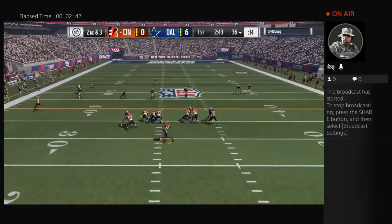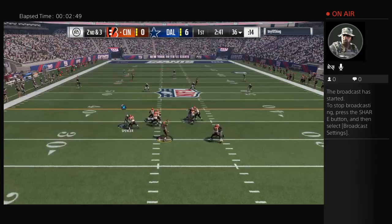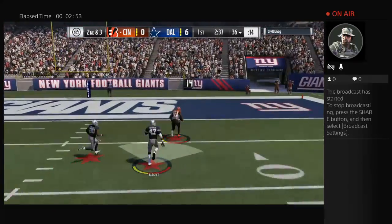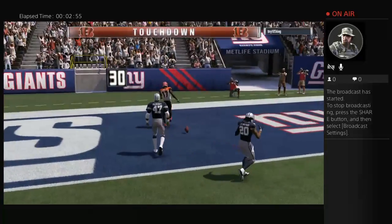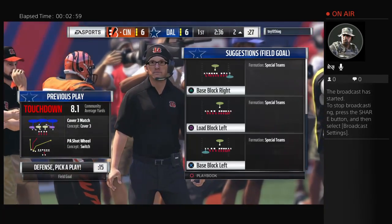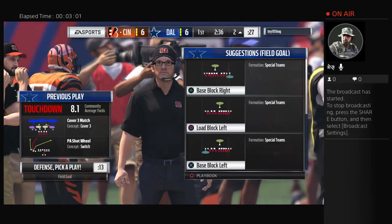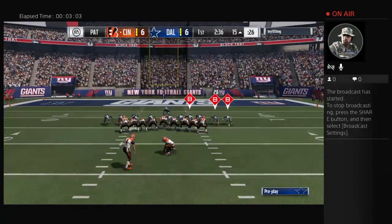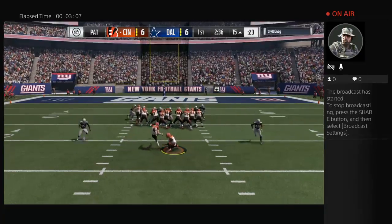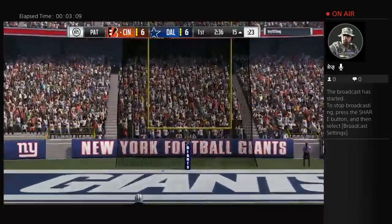Now a play fake, and it's Smith. He's got time in the pocket. He's going to go deep. It's caught inside the 25. And all the way in for a Cincinnati score. Chris Conley, 63 yards. And the Bengals draw even, and of course they can take the lead if they hit the extra point. And he's able to put it through.